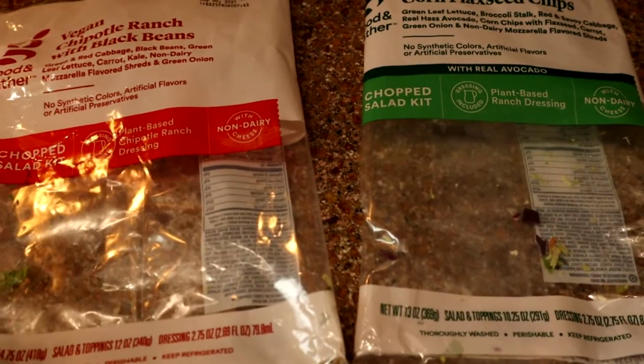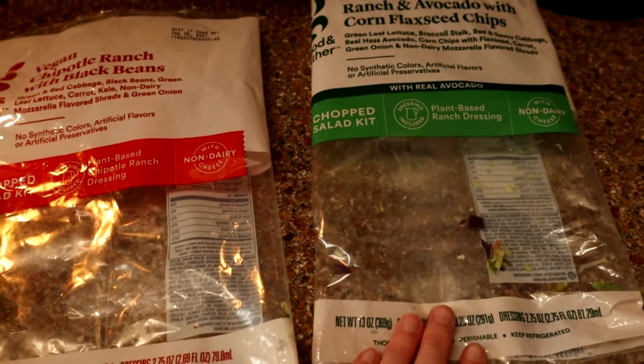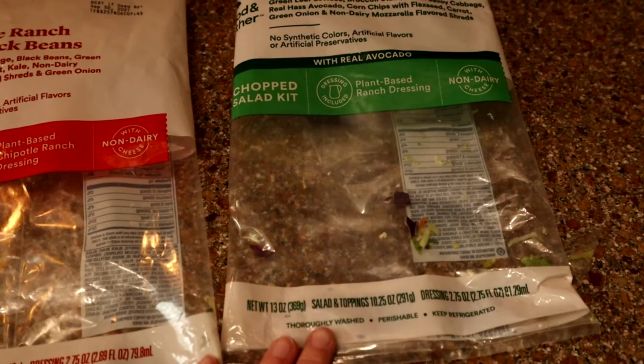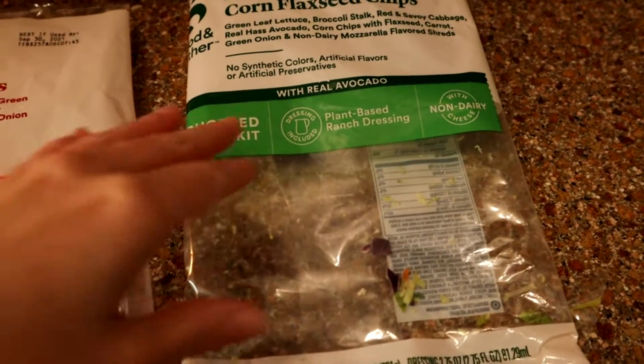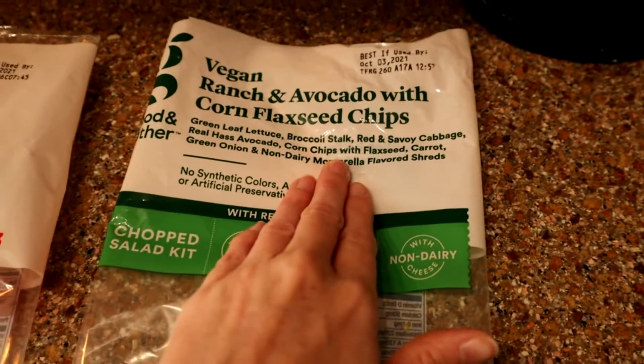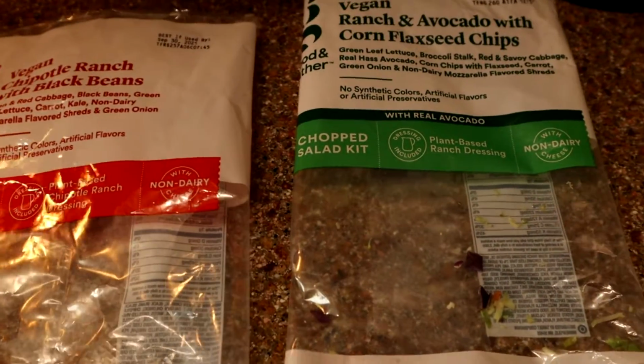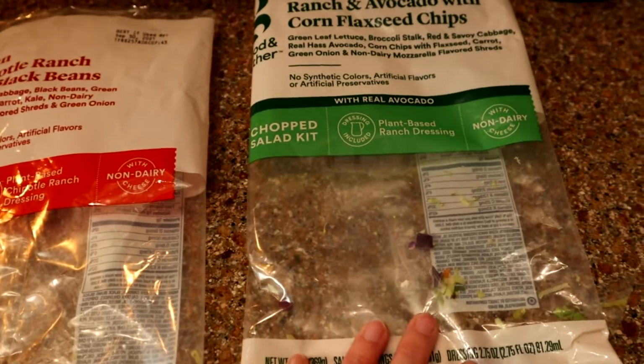Of course you can try both and see what you think, but if you're gonna try just one, get this one. It tasted a lot better and the ratios are a lot better. Plus you get that nice crunch from the corn chips with flaxseed. Of course you can always add whatever you want to it, but if you need an easy to-go, this one would be the best one.